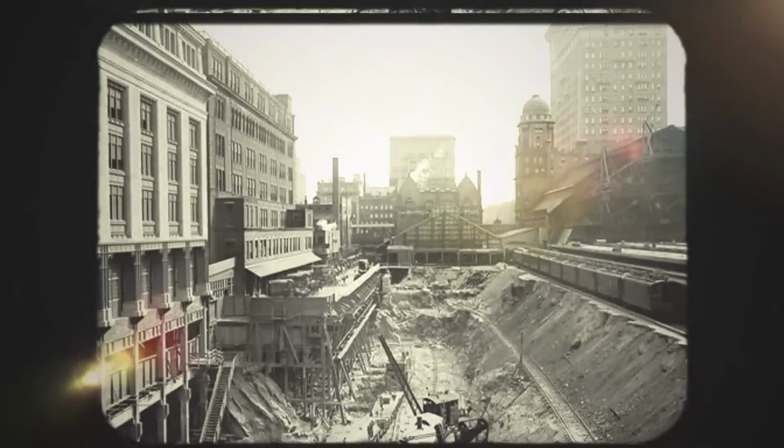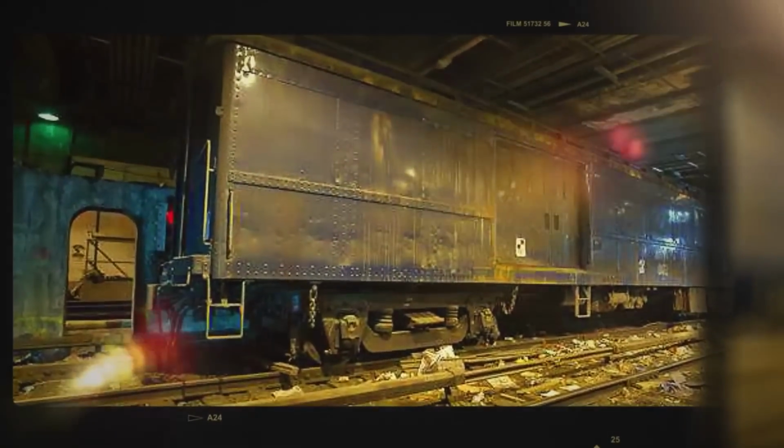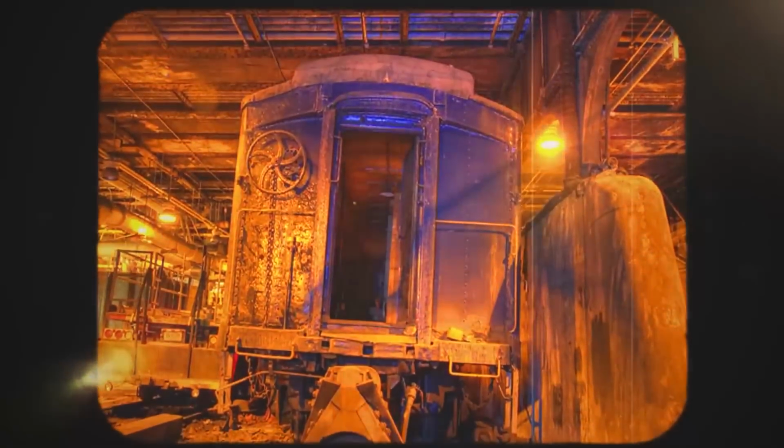Under the building, a tunnel known as Track 61 connected the Waldorf Astoria to Grand Central Station. The track was deactivated in the late 70s, but some people say Andy Warhol threw a party there in the 80s. I bet that was something.